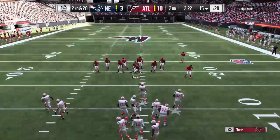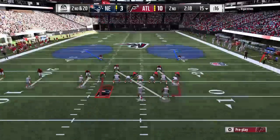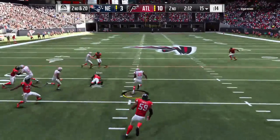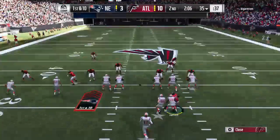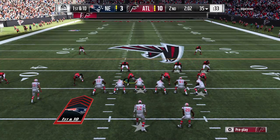And the job becomes twice as difficult now. After the sack, it's 2nd and 20. On 2nd down, here's Brady. Now he'll dump it underneath to his running back, complete. And they're going to get this one all the way up to the 35-yard line. A good pickup there of 20 yards.